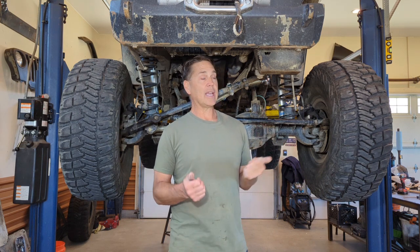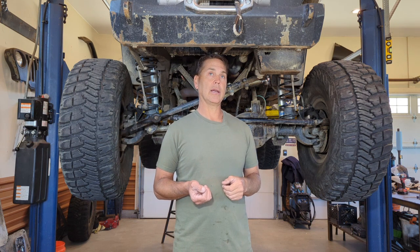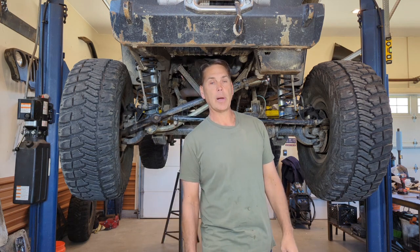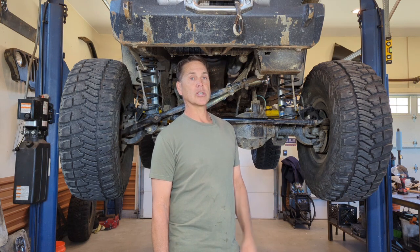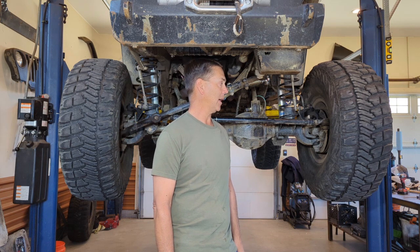And again, you've got to understand, if you're off-roading and you are in some pretty tough terrain, these things are going to wear faster than if you're just driving down the road, hitting a couple potholes here and there. So anytime you're off-road, especially if you're doing some of those tougher trails, these parts are going to wear out faster and they're going to be required to be replaced on a regular basis.